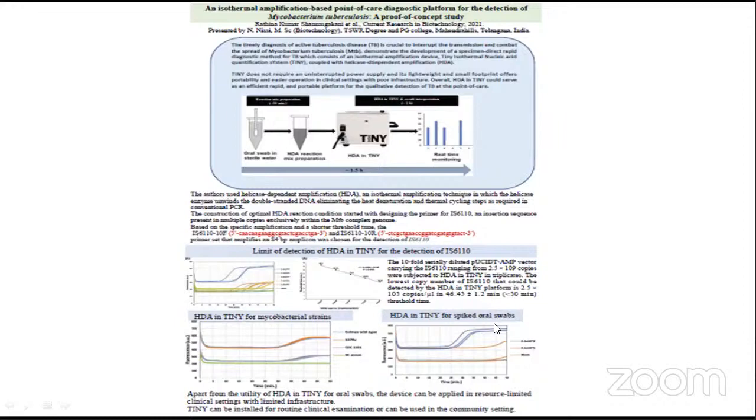The title of my presentation is An Isothermal Amplification Based Point of Care Diagnostic Platform for the Detection of Mycobacterium Tuberculosis, a Proof of Concept Study. Here, the authors demonstrated the development of a specimen direct rapid diagnostic method for tuberculosis. This consists of an isothermal amplification device called TINY, abbreviated as Tiny Isothermal Nucleic Acid Quantification System. This technique is established over TINY using a pUCID amplification vector carrying IS6110, the target DNA sequence for Mycobacterium tuberculosis.